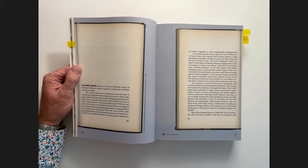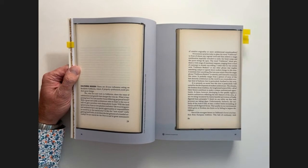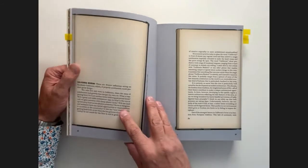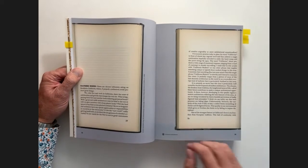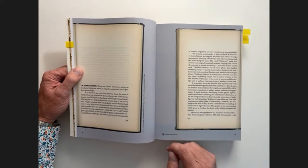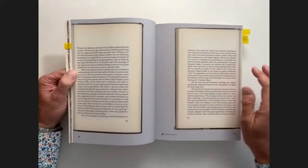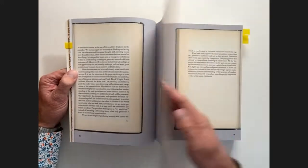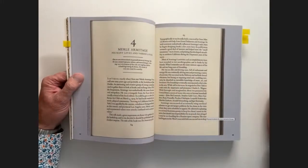Then there's a technique used throughout where vintage texts are quoted, and the way they are shown is by reproducing the original source. Okay. So this is an excerpt from an Alvin Lustig article, and it's just pictures of the actual book designed into the book.